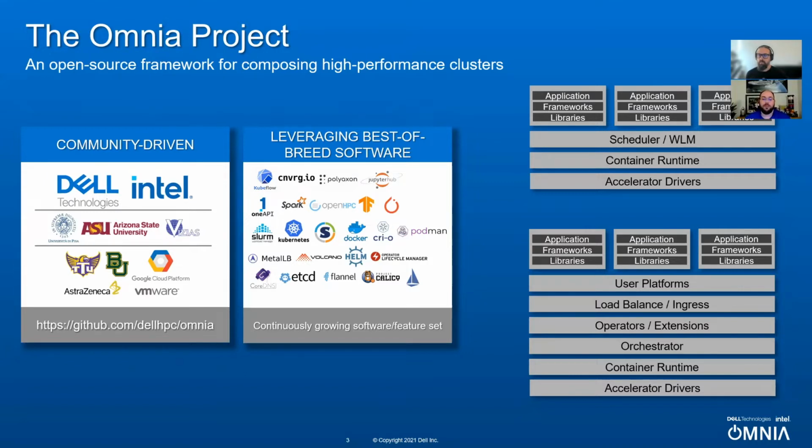Because we're community driven, because we're open source, we're not trying to reinvent the wheel. We really want to be able to leverage best of breed software products that already exist in the space, whether that's lower level tools such as DNS or key value storage systems or software defined networks for Kubernetes, or workload managers such as Slurm, Kubernetes, and eventually a growing list of others as well. We want to be able to take advantage of anything that exists out in the community that's going to perform the job that we need it to perform.